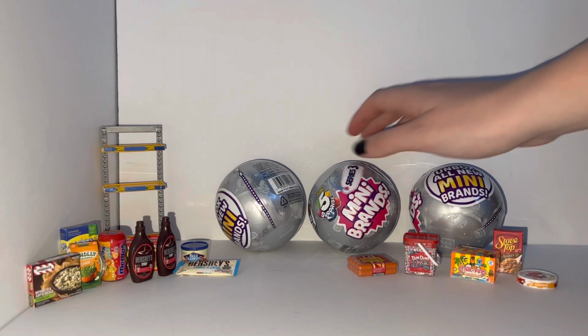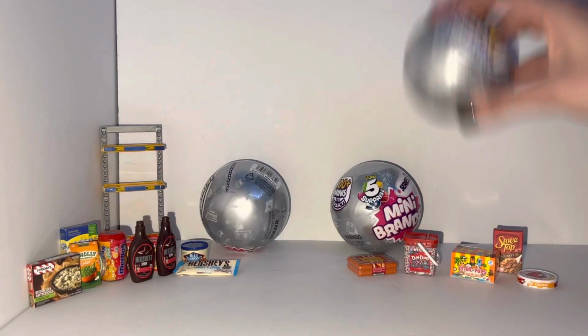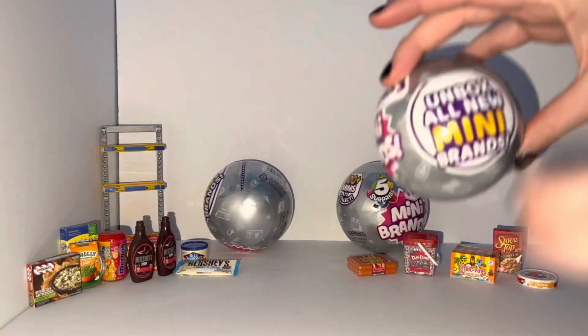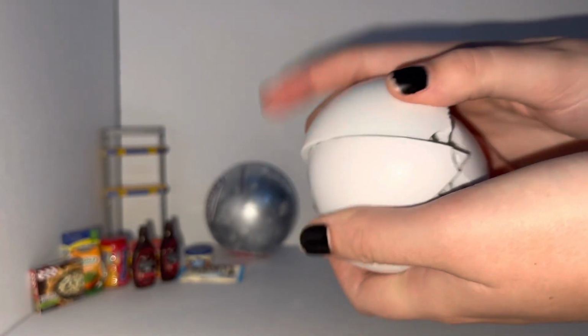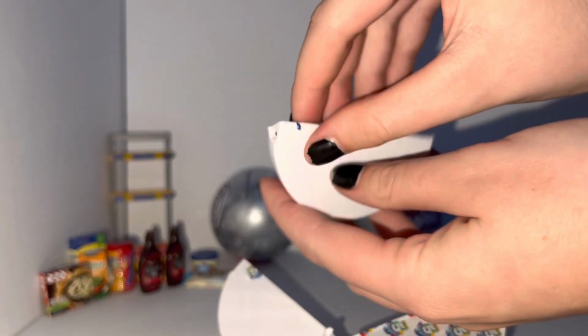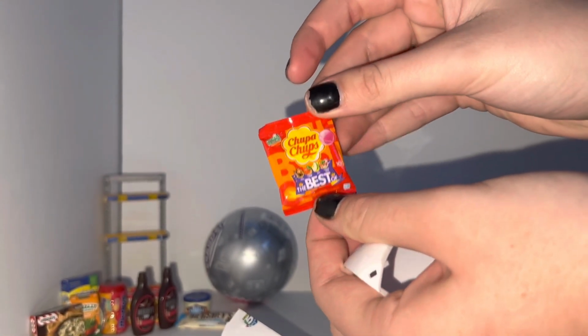Okay, guys, it's Courtney's turn. Last ball of the day for Courtney. Yeah, that one's clanky. This one's good. I call dibs on that, though. Okay, guys, this is my last one. It's falling apart. I'm gonna do this one. That's fine. Take control. I am in control. I got Chupa Chups, the best of flavors.